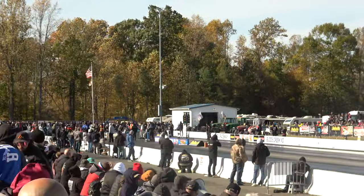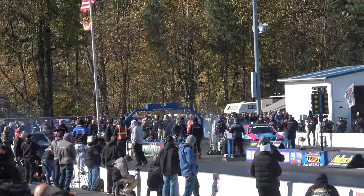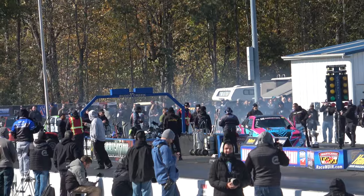Florida, the K-Series powered machine, FL2K on the door, of course. FL2K is home at Bradenton Motorsports Park. We love Victor being up here racing with us.